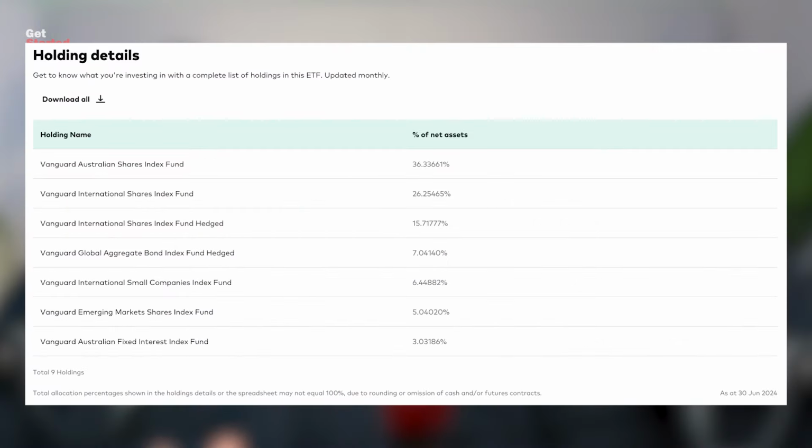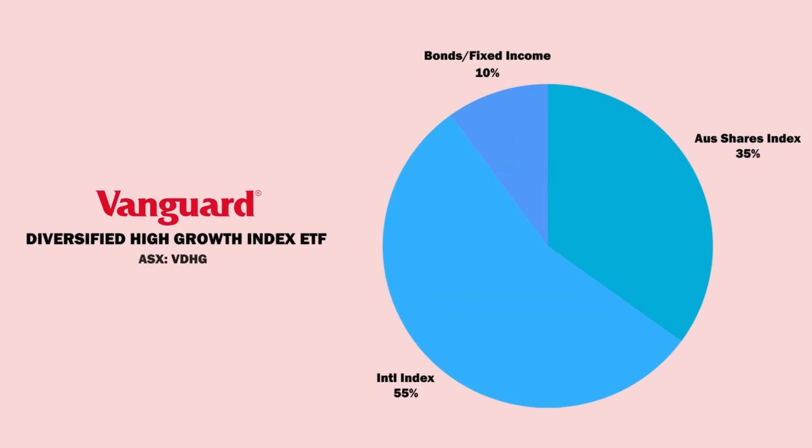So when you go to the Vanguard website, what you'll find is a list of all of the underlying ETFs and their weightings against that. So in this instance, about 35% is in the Australian shares index, about 55% is in international index, and then the remaining 10% is in those bonds and fixed income that we spoke about.